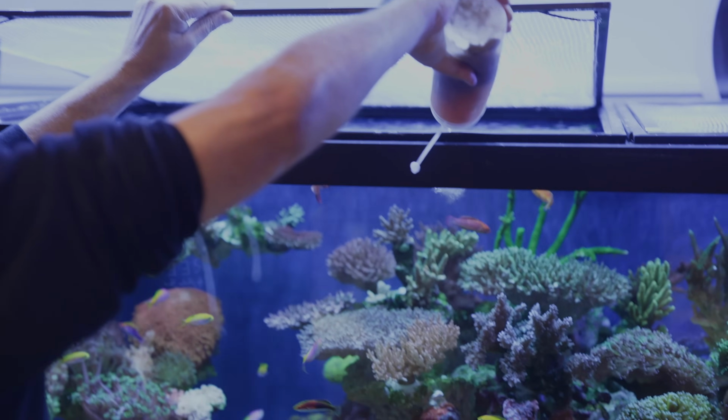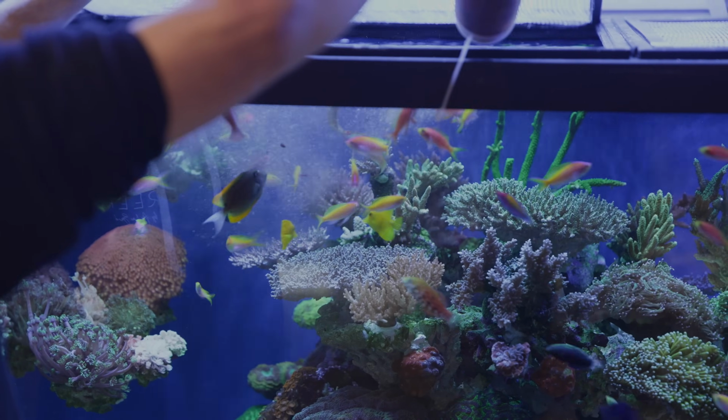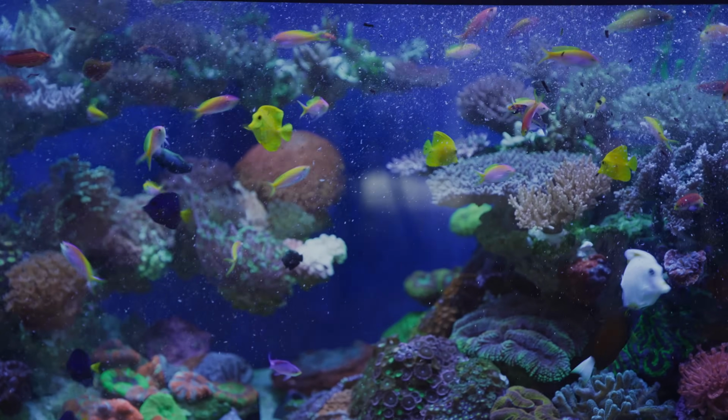Andrew likes to keep his fish happy by feeding a variety of different foods. Over time, this type of diet pays off. The fish are all very healthy, and rarely are they picky eaters.